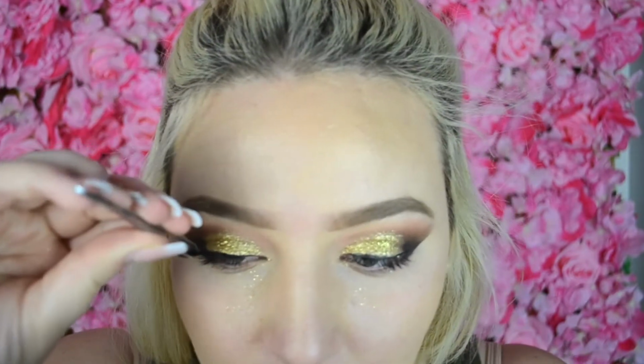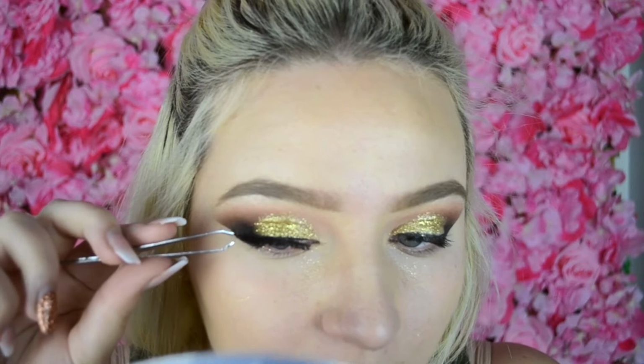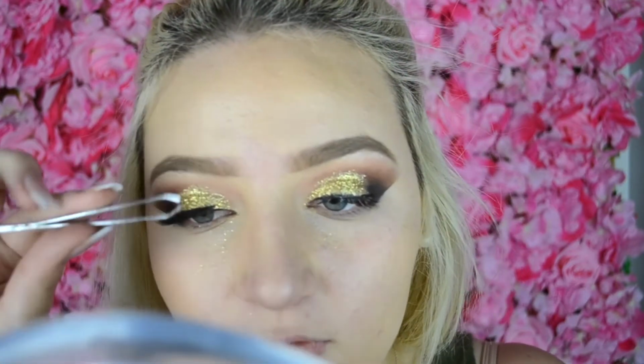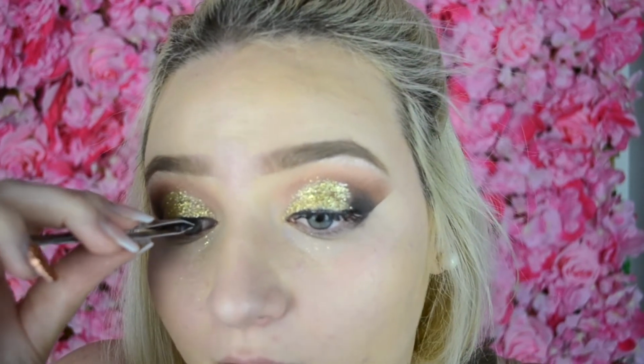Okay, so now I'm just going to put some lashes on. These are the Allure Dramatic lashes. I don't want something too big to take away from the glitter.